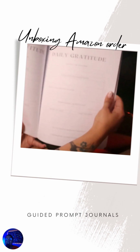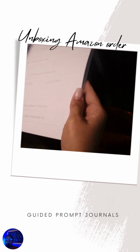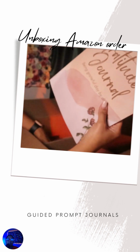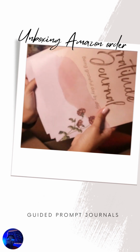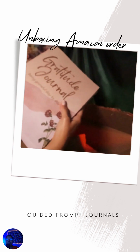I love this design. And by the way, I design and create all my journals, the interior and the exterior. They're all my designs. It's black and white inside, and it's a daily gratitude journal. And it's also a matte finish and 8.5 by 11.